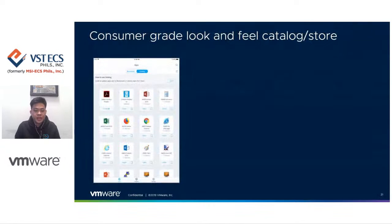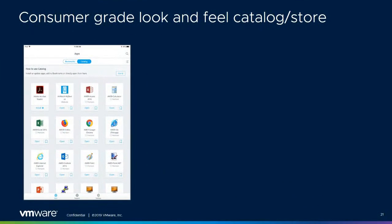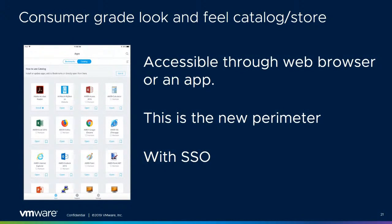So this is the consumer grade look and feel catalog store. As you can see in this image, we have a couple of applications within Workspace ONE Access. This portal is called the Workspace ONE Access. We have different kinds of applications, some of which have a tag such as VMware Horizon, meaning this is the integration of VMware Horizon and VMware Workspace ONE. This is accessible through a web browser or even an application. This is the new perimeter, with single sign-on capability.